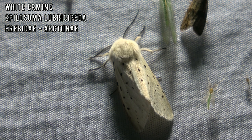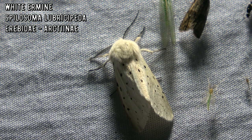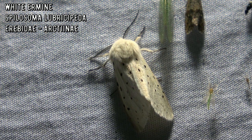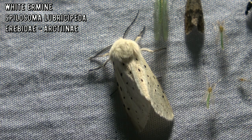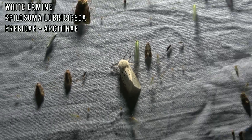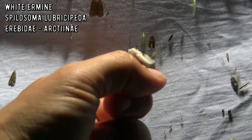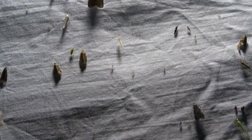Now, this right here is the white ermine, Spilosoma lubricipeda. I would say it's not the most common, but definitely one of the more common species of tiger moths that one can encounter in the Netherlands. It's quite pretty. There's also another species here in the neighborhood that's yellow, but let's not talk about those because we don't have them right now.